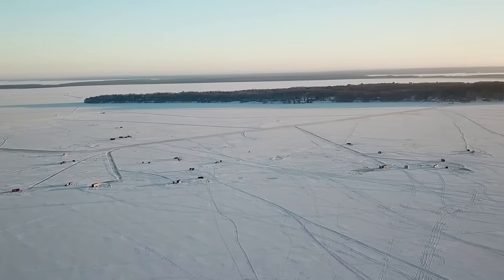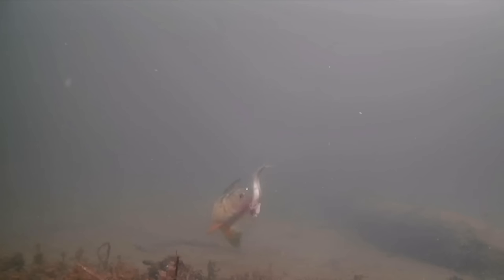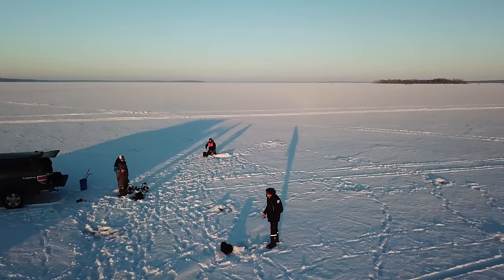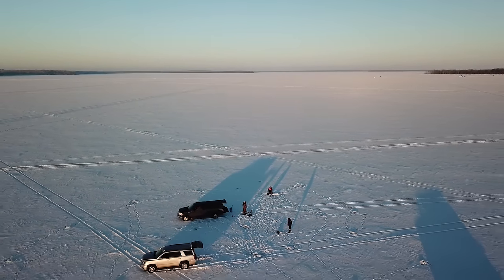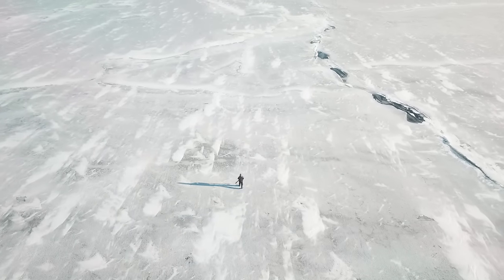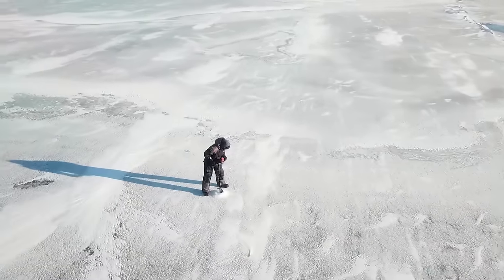Now, perch tend to spread out on massive flats, feeding on minnows, freshwater shrimp, and crayfish. Whether you fish shallow or deep flats, the best way to find perch is to cut a series of holes a long distance apart. Check each hole for perch and stay on the move. Once you've found a big school of jumbos, cut a number of holes in that area.